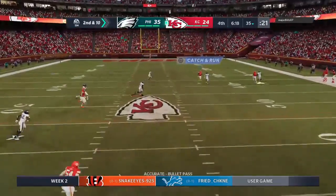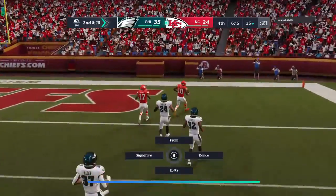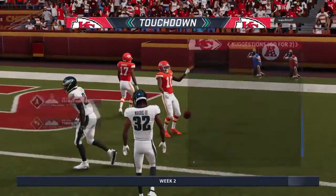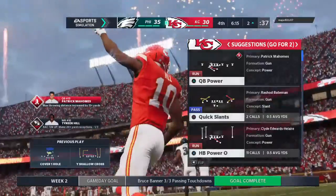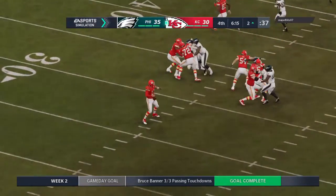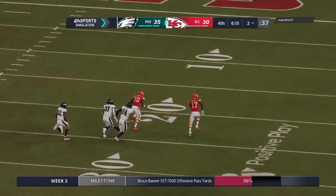Working from the gun, Mahomes. And going deep. It's caught inside the 25. And all the way in for a Kansas City touchdown. Tyreek Hill, his 3rd touchdown now on the year. And the Chiefs are able to get this back within a touchdown.